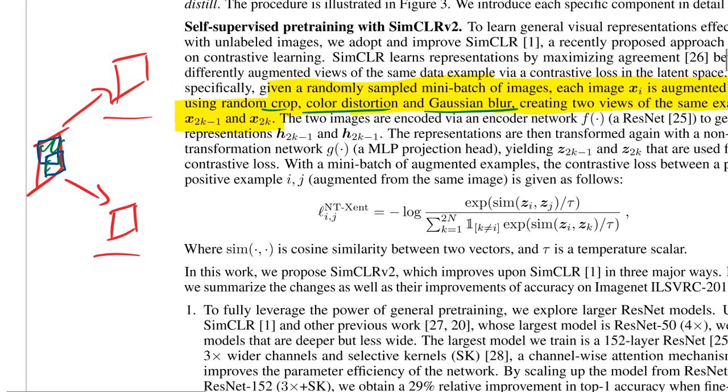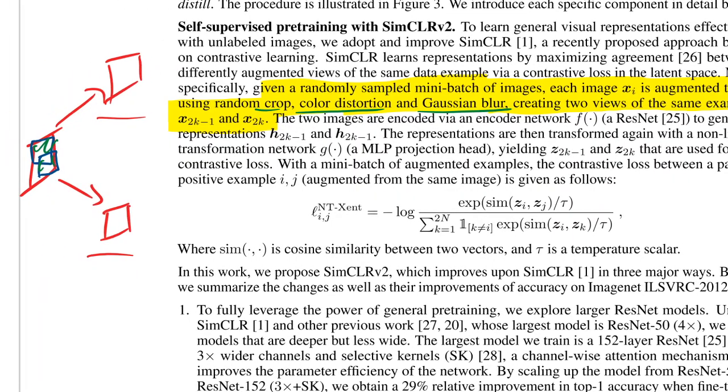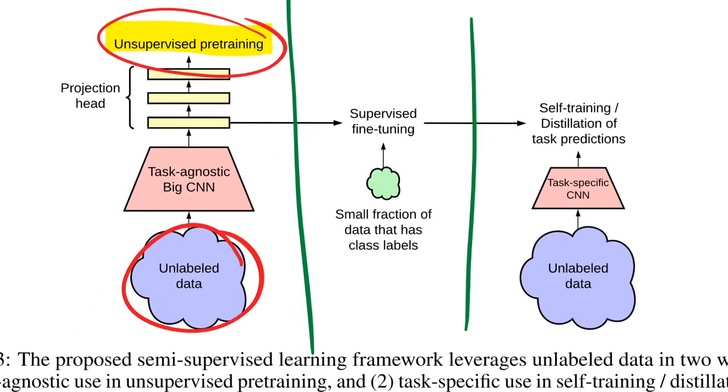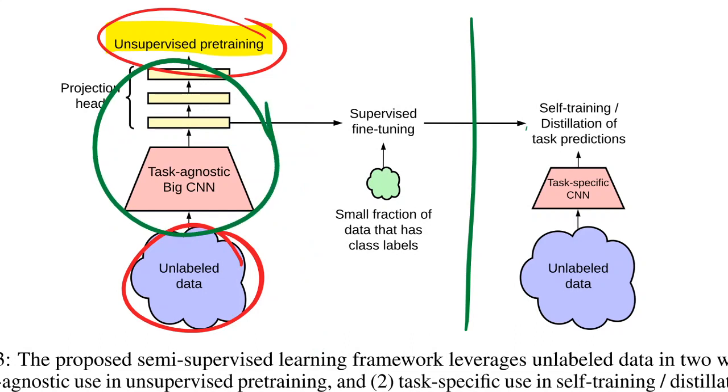And now you want to put this through your network. So ultimately, as you can see on the right side here, what you want to end up is a network. And then, okay, we'll forget about this right now. What you want to train is this network right here, actually including these projection layers. We'll get to them later. This is the network that you want to train. So you want to take your unlabeled data, you take an image, you make 2 versions of it, and you put those through the network, right, until the end right here.